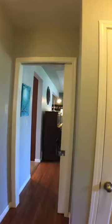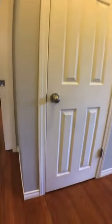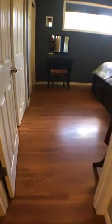New windows throughout, and the exterior is vinyl, low maintenance, and the roof, everything has been done in the year of 2007 and 8, I believe, on the exterior. And then here's more floors.